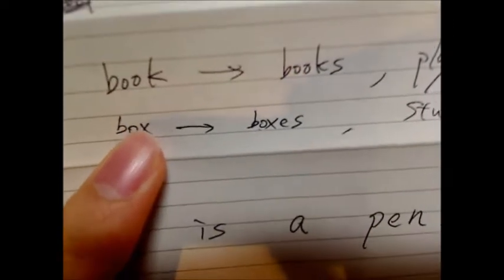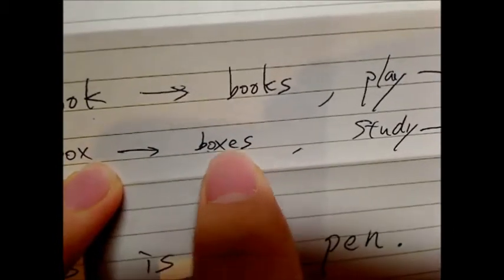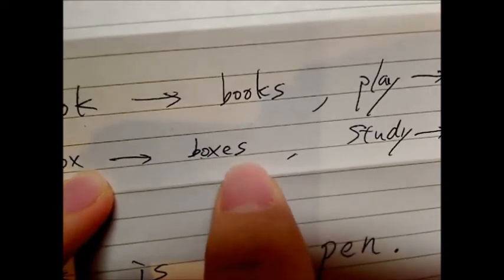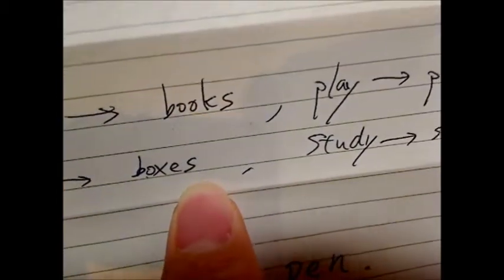learn singular and plural, like book and books, and box and boxes. These irregular conjugations, I don't know. Help me. Conjugation, yeah. And play, and plays, studies. Put away the y and change it into ies. Okay. So those things were what we first learned in learning English.